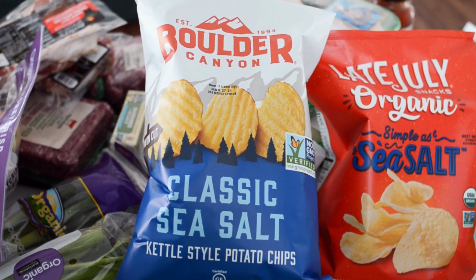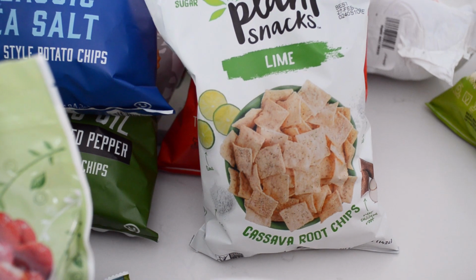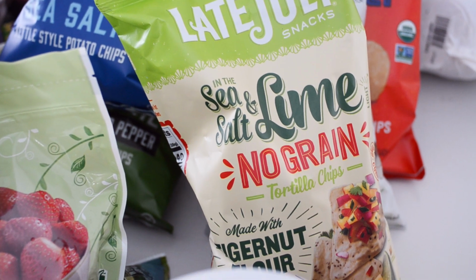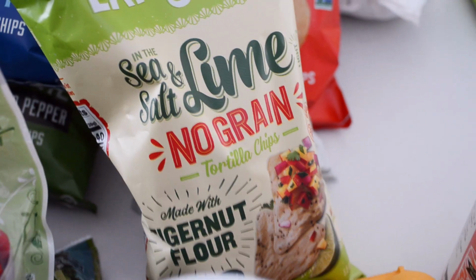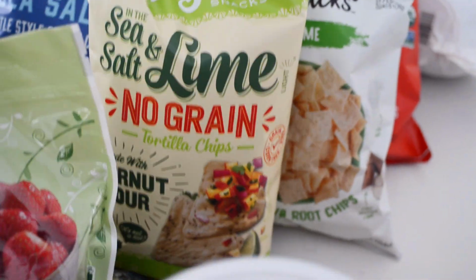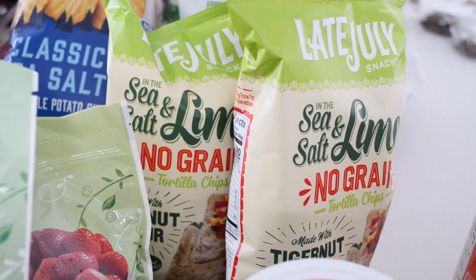And then he just got some classic sea salt from that same Boulder Canyon brand. And then these Plant Snacks lime cassava root chips. These are okay, but I prefer the Late July sea salt and lime no grain tortilla chips. These are made with tiger nut flour. I believe they have cassava in them as well. Yeah, so they have cassava flour too. Pretty good ingredients. They're not organic, but they taste amazing. And he got 2 bags because I tend to go through these because they taste so good.